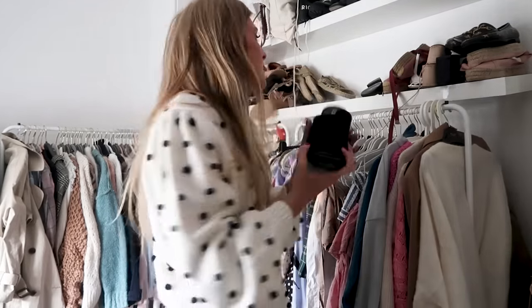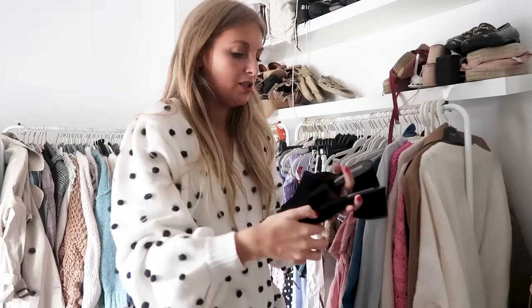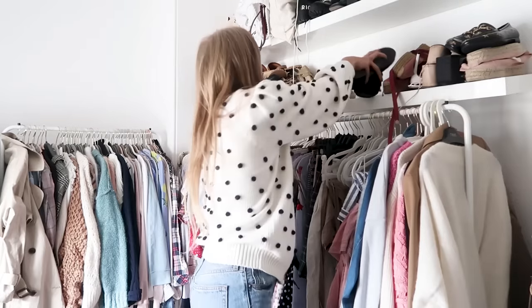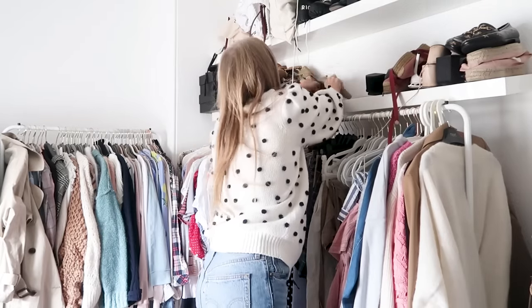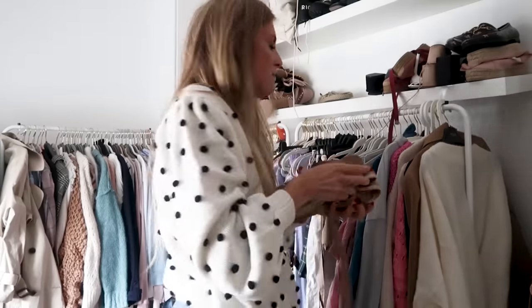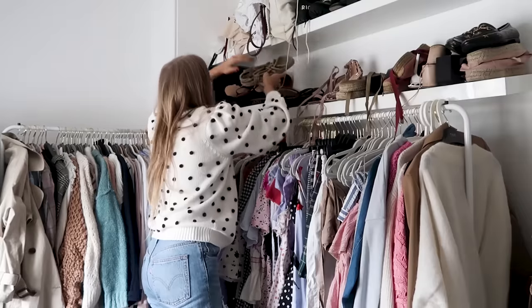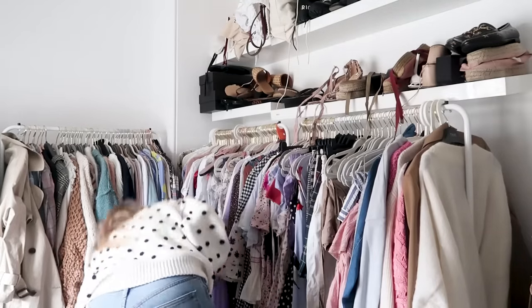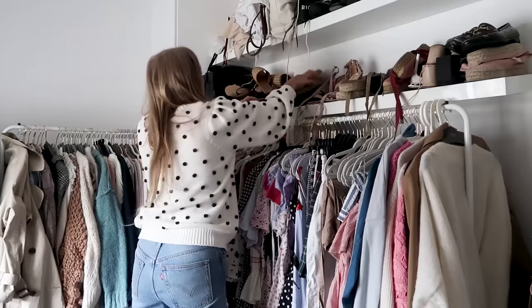I didn't wear these all summer, but they're really comfortable and I just feel like a pair of plain black mules are a good thing to have, so I'm going to keep those. These are the comfiest shoes I've ever owned, my Saludos. So definitely keep. These sandals are amazing. Nomadic State of Mind ones. Another one just fell down. Keep those.